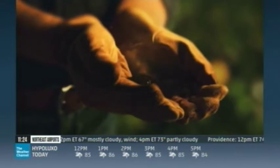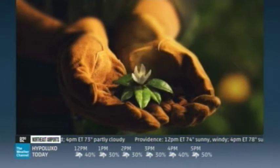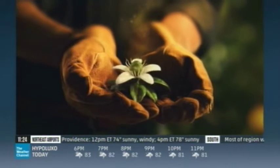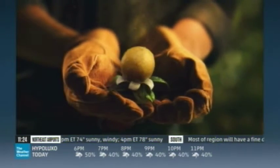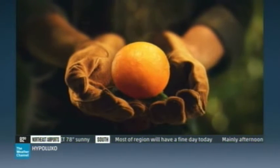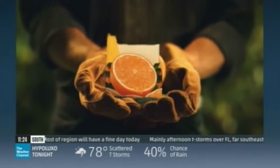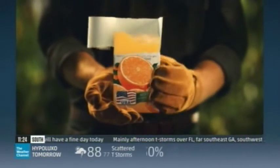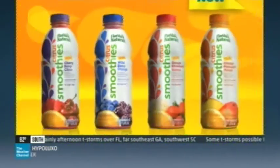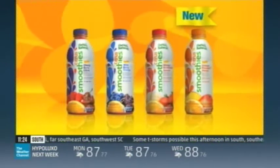What makes Florida's natural orange juice taste so uniquely fresh and delicious? Is it the rich Florida soil or the perfect blend of sunshine, rain, and temperature? Maybe it's the fact that Florida's natural oranges are never imported. They're raised right here in Florida and passed with care from our hands to yours. 100% pure, 100% Florida. Florida's natural. Try our new citrus smoothies in the chilled juice section next to our orange juice.